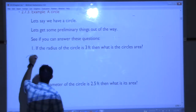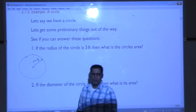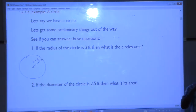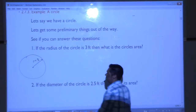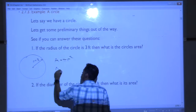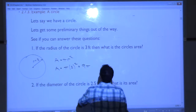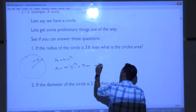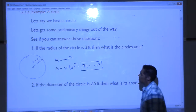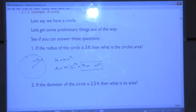If I draw a circle, its radius is 3 feet. Is that circle moving? Is that changing? No, it's fixed. It's like a picture, a snapshot. If the radius is 3, we know the area. The area of a circle is always pi r squared. So the area of this circle would be pi times 3 squared, which is 9 pi. In this case, it would be feet squared. Why is it feet squared? Because measurements of area are done in squared units. That problem should be pretty easy for everyone in here. Let's move to the next one.